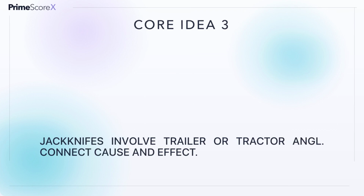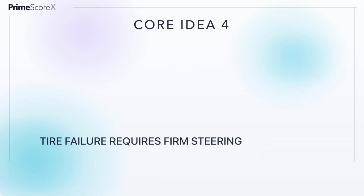Third core idea. Jackknifes involve trailer or tractor angle control in combination vehicles. Strong CDL preparation means connecting cause and effect. A safe driver can explain what happens next if a condition is ignored. That is exactly how many test questions are built.